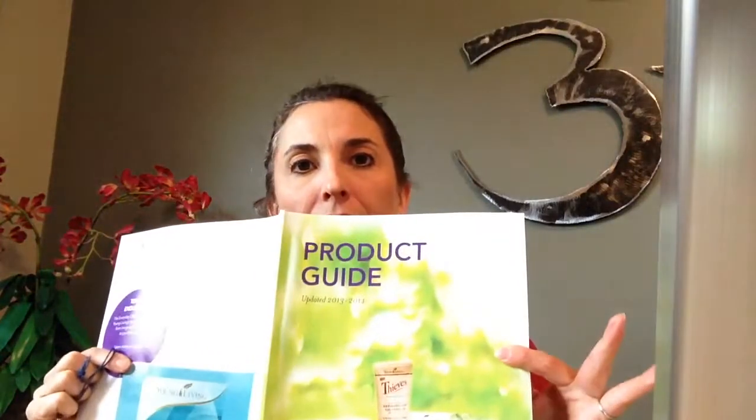Okay, so now when you get to the oils, what you want to do is use your product guide to find a few of the oils that you think are appropriate. I do this with my coaching all the time because people say, I'm really working on letting go. And it's like, okay, well, there's Surrender, there's Release, there's Into the Future. There are a few oils that might be appropriate. Read about each one.